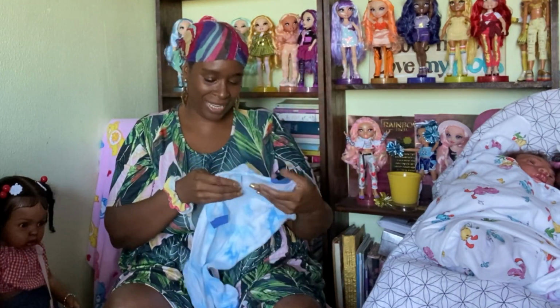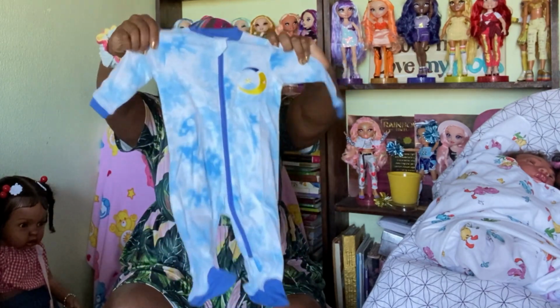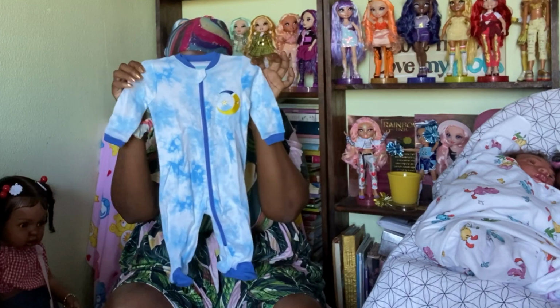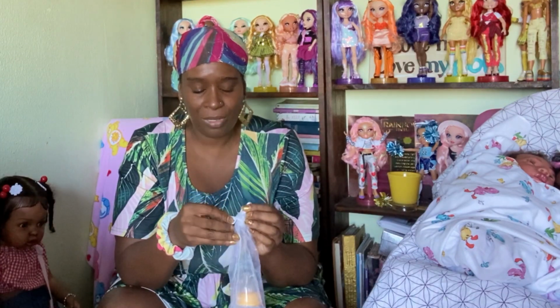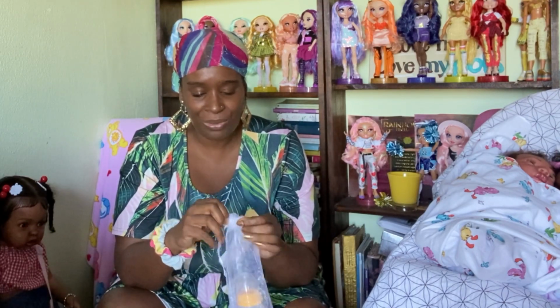This is so sweet. Little tie-dye night-night outfit. That is so cute. Look at that, guys. Isn't that adorable? A little baby bottle. It's a beautiful box opening. Thank you so much for this beautiful box opening. I love it.